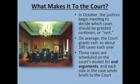But if a case is granted cert, it's placed on the court's docket or schedule of cases to be heard and considered, and oral arguments are scheduled. The way the Supreme Court works, you don't have witnesses, so to speak, but you do have lawyers that come before the court and have 30 minutes to argue their side, and that'll be set up for a particular day. The justices will hear the arguments, and then they'll eventually down the road render their decision. Now, if you're one of my students, we'll be talking about how the decision actually is rendered later on in this unit. But again, only about 100 cases a year they decide to hear.